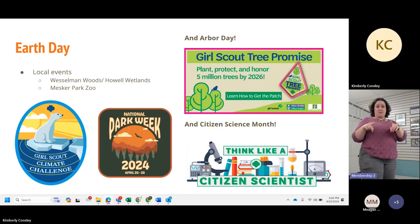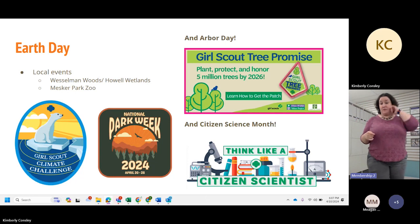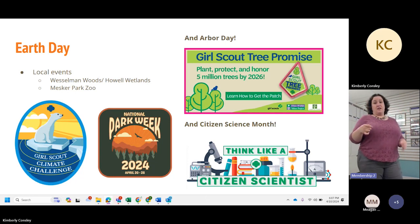Both of those are technically patches. And Alyssa, if I say this wrong, please chime in. But Girl Scouts has started doing something that's kind of in between the official badge that goes on the front and the fun patches that are on the back. So it's really sort of a hybrid, to be honest. And the Girl Scout Climate Challenge and the Tree Promise patches are like that. So they are patches, so they go on the back. However, they do have loose requirements and suggestions of activities. So you can just hop online and get the list.